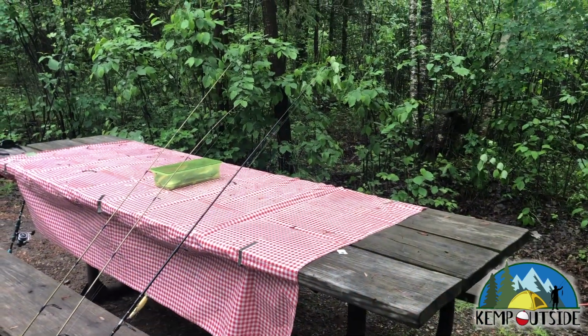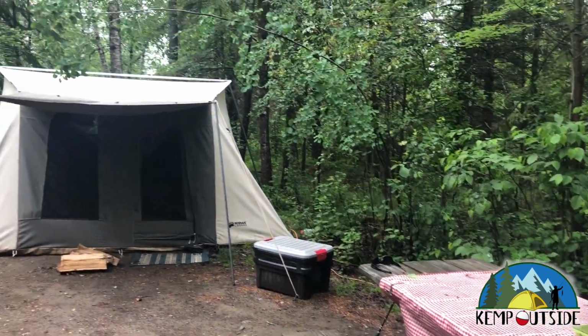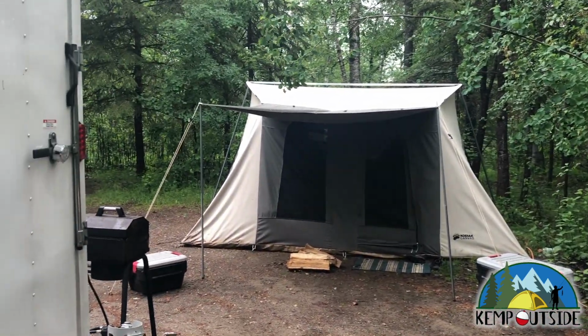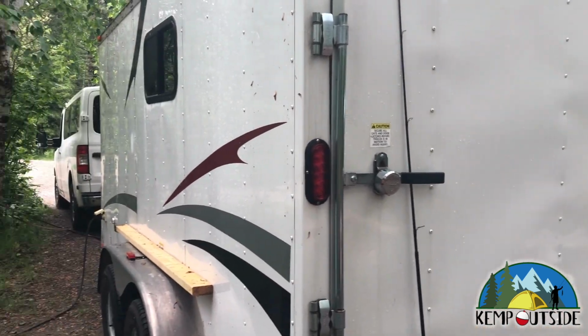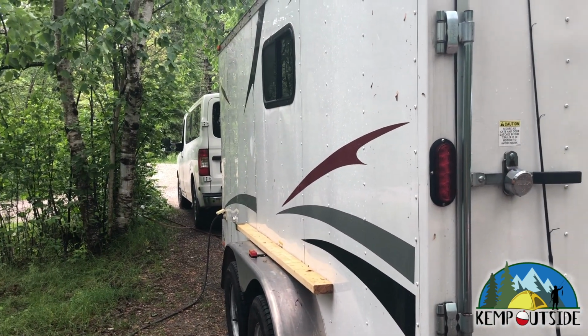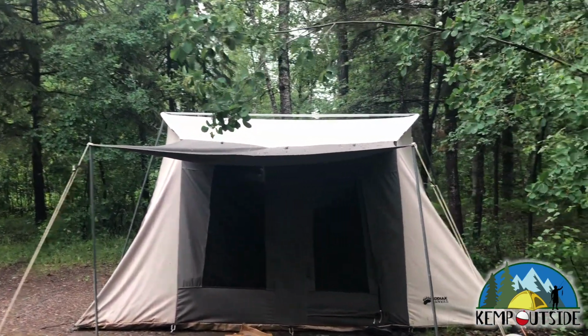So starting at the back of our campsite, we have our picnic table set out. We've got our fishing rods out. There's the Kodiak canvas tent. And then here, parked in, is the cargo camper. And it's plugged in with the Kemp bus in front of it. But I'll walk towards the Kodiak canvas.